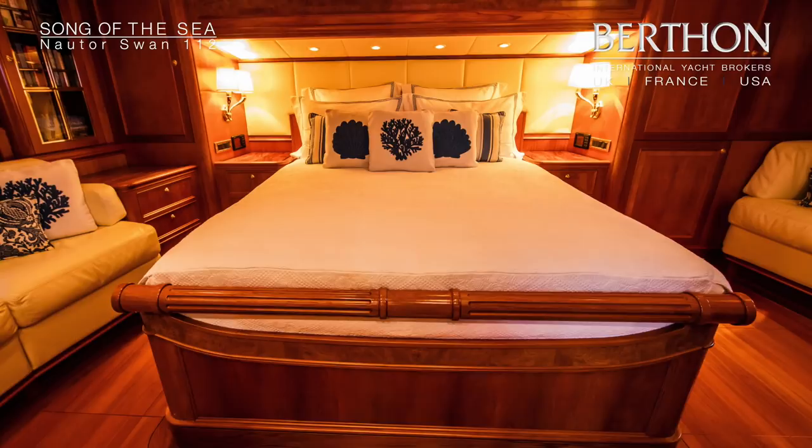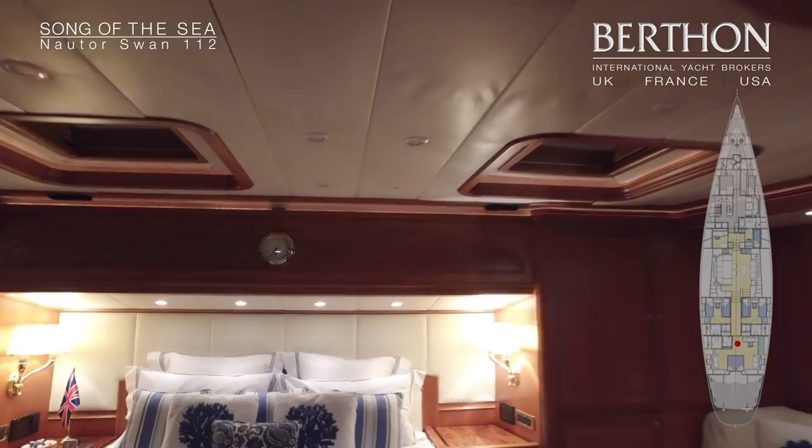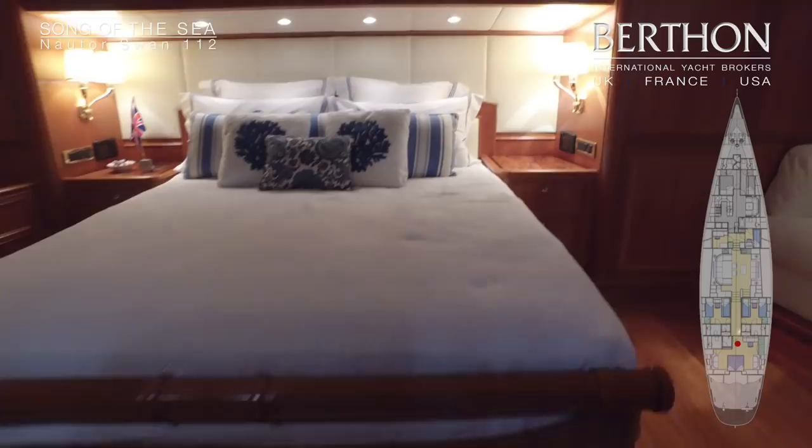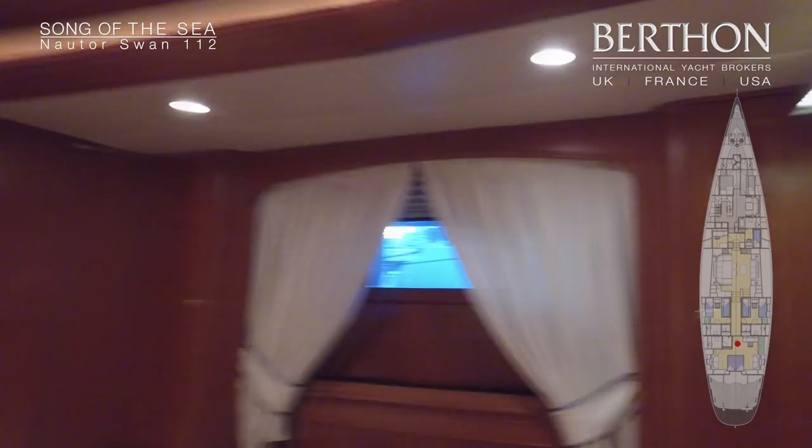And here we are in the owner's stateroom. Lots of natural light, in fact. That lovely bed roll. Good seating area. And then we go into a very large heads compartment with separate shower stall.